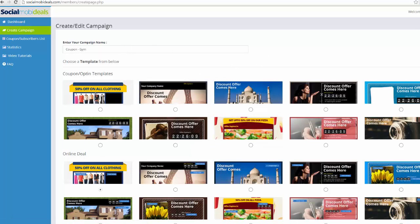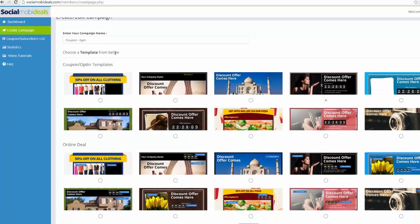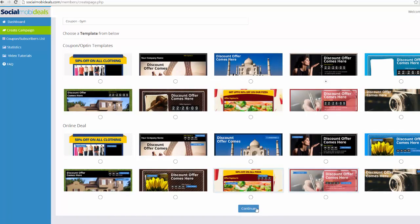Okay, and we can go ahead and choose any one of these templates. All of these templates are included. They're beautiful templates. I'm going to go ahead and choose this one right here. So I have my campaign named, I've got my template chosen, and I'm going to come down here and click continue.